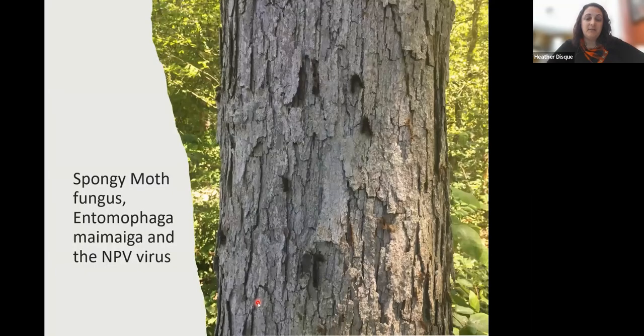And one of the reasons, besides our treatments, for this is that this year we did find Entomophaga maimaiga, which is also known as the spongy moth fungus. What happens is that these caterpillars come in contact with this fungus, either from the soil or from other caterpillars that are infected with the fungus that are moving up and down the tree. This is a naturally occurring fungus in our environment, and it unfortunately needs a cool, wet spring to be able to reproduce to population sizes.